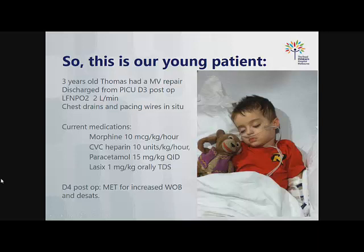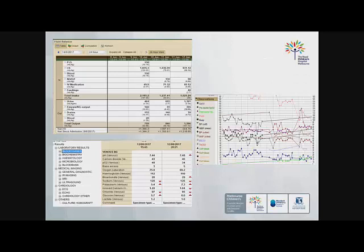At day 4 post-op, there is a MET call from the cardiology ward for increased work of breathing and desaturation. When I'm coming to a MET call, or when I used to come to a MET call, now I'm staying in the ward and sending someone else, it's very easy for me to go there, assess the patient, hear the problem, and then via Epic, quickly gather information without having to look at 4 different systems on the computer to find the data I need.